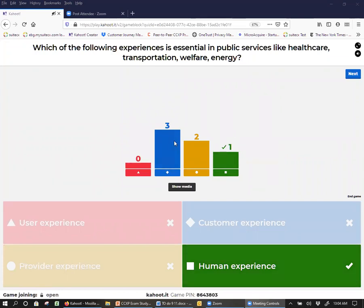Everybody put customer. This happened yesterday as well. So this is an interesting question. If you look at healthcare, transportation, welfare, energy, these are all what I'd call CPG or mass experiences as compared to the more one-to-one ones like retail and banking. So they're taking a more holistic or human approach as compared to the ones that are a little more transactional. There are 2 or 3 questions very similar to this in the 100 question set that target the particular industry. So look at those industries, and that's going to give you a clue.